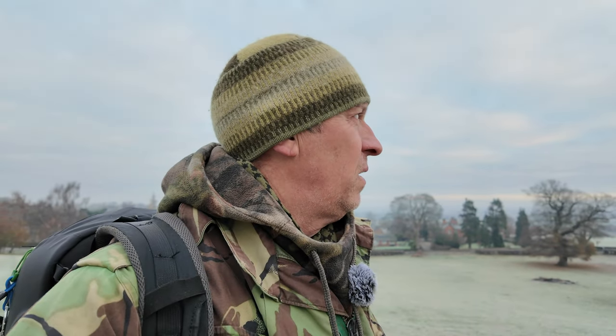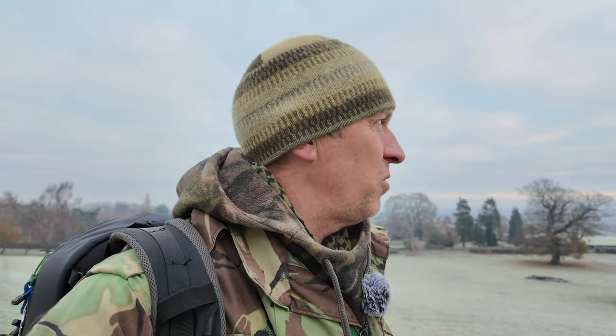Lots of thrushes about. Blackbirds, fieldfares, redwings, all the berry lovers are out. And there's a lot of berries, an unbelievable amount of hawthorn berries. It'd be nice to get a few thrushes today. Right, let's get up top of this hill and have a breather.